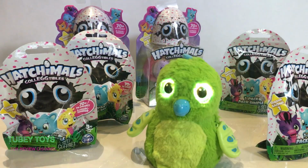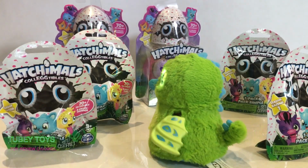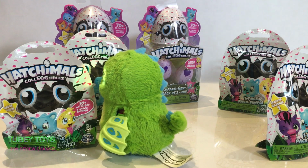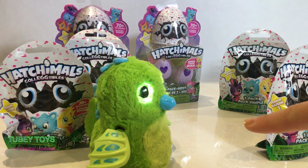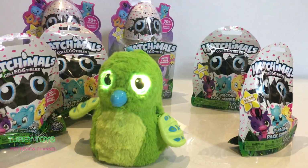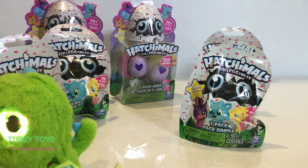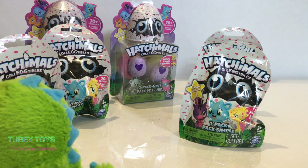Hey, pals. It's Tiffy from Tubey Toys here, and today I'm with my awesome assistant, Tubey! And we're also with my Hatchimal. And what's his name? Teeny Greeny. Can you say hello? Hi, I'm Tubey. Hey, Teeny Greeny. That's so cool. You brought us all these cool Hatchimals to open up. Thank you so much. You're leaving now? Okay, bye, Teeny. Oh, he's coming back.